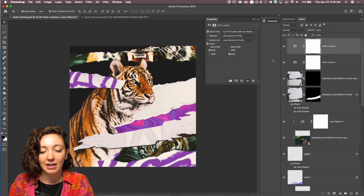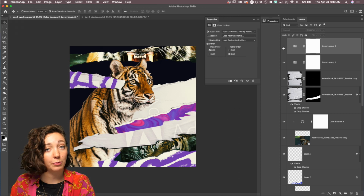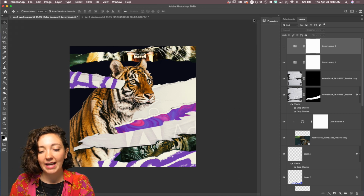Do you have 2 color lookups? Yes, I have them layered on top of each other, which you can also do. I was just showing you how to add one.